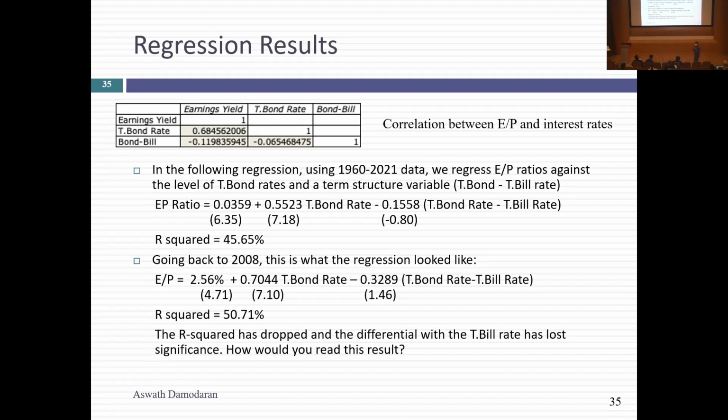Correlation matrices are a good place to start. Whenever you have 3 or 4 or 5 variables, are they related to each other? But I want to go further. I want to be able to make a prediction for the market. Is the market cheap or expensive? So again, I went back to my regression rule book. I said, let me run a regression of earnings to price ratios for the S&P 500.